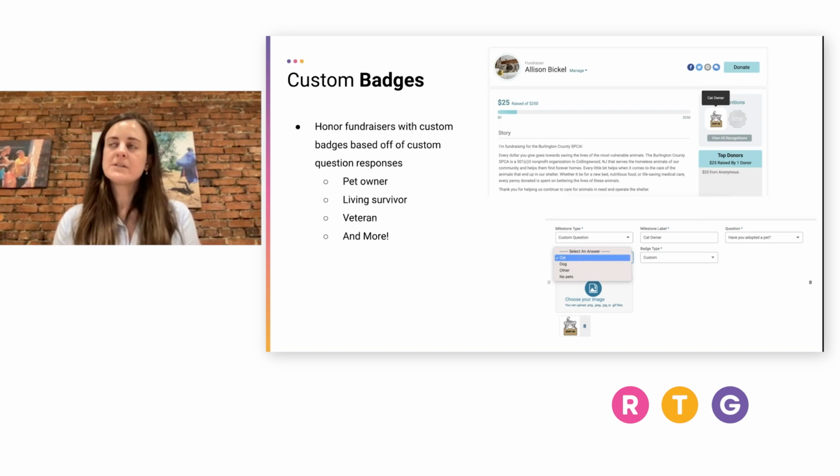But in addition to these really common types of achievements in fundraising, we wanted to allow nonprofits to give more custom types of badges. So what you can do is ask certain questions when people sign up. One of the examples is in this little dog jog: are you a pet owner? You can select what type of pet you own, and you can give fundraisers a badge based on their response. So if they are a cat owner, you can give them a cat badge.